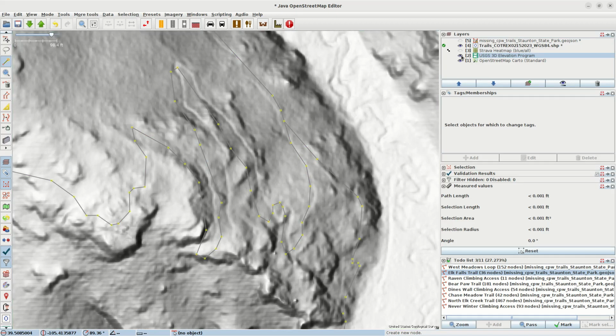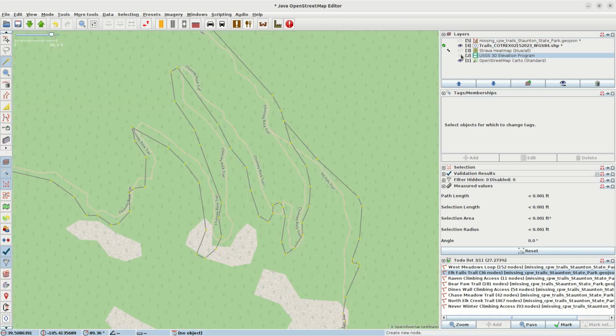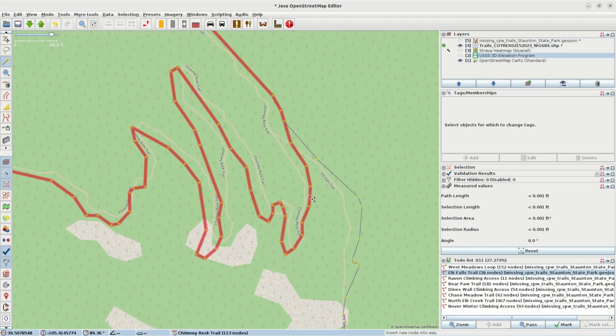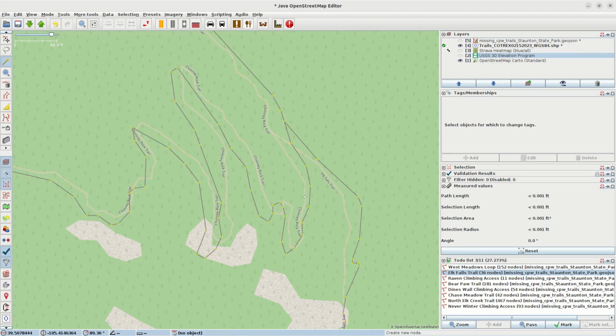Interesting thing about this trail, if we put on the USGS 3D Elevation Program data hillshade, you can actually see the trail because it's cut into the hill or worn into the ground there, and that does match pretty closely with OpenStreetMap. Maybe not down here, maybe OpenStreetMap needs a little tweak there, but in through here where the greatest discrepancy is with COTREX, it does match.